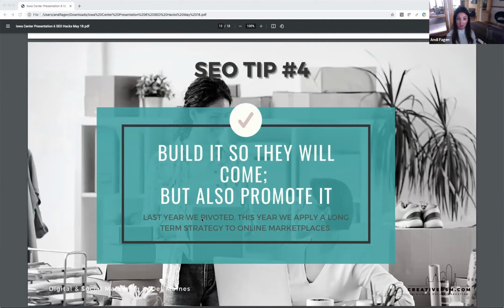SEO tip number 4 is that e-commerce needs a strategy. So the old build it so they will come isn't necessarily true if you forget to promote it. So e-commerce isn't going anywhere. Last year, we were forced to pivot online, but this year, we focus on developing an e-commerce strategy into a long-term strategy. Many people can agree that this was a forced pivot, but it was also a great learning experience to push us to develop new strategies.